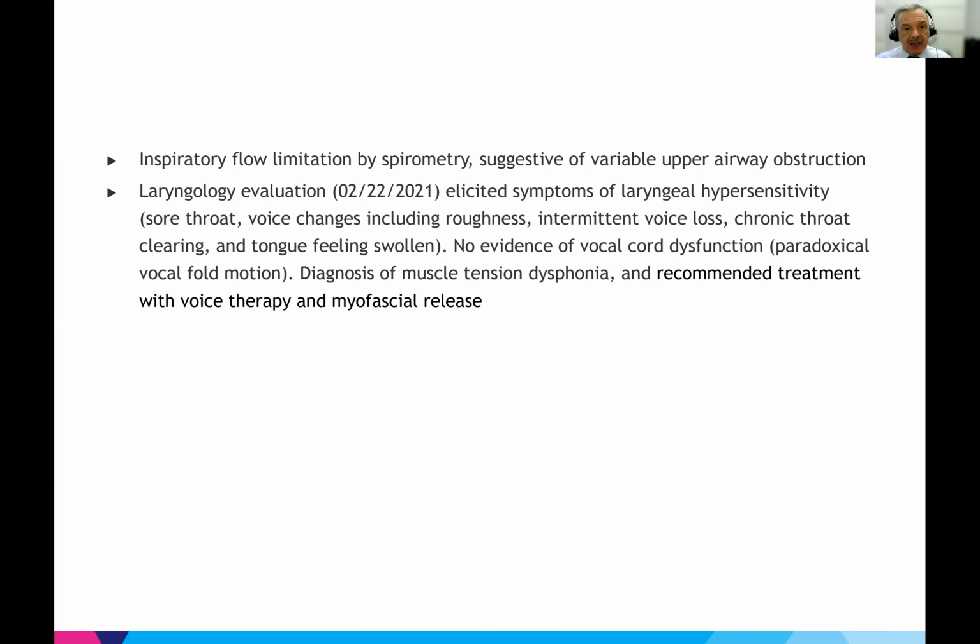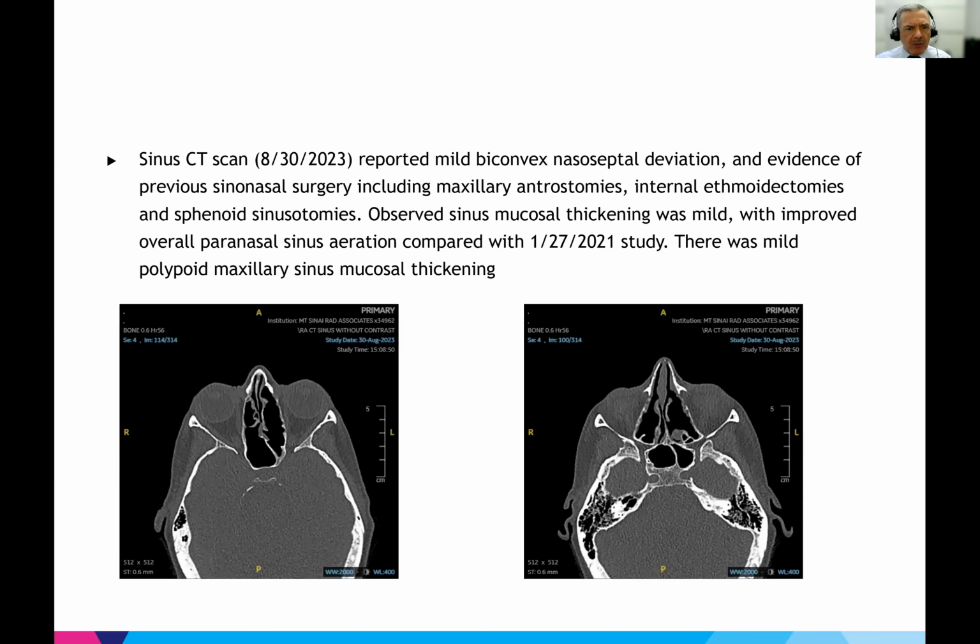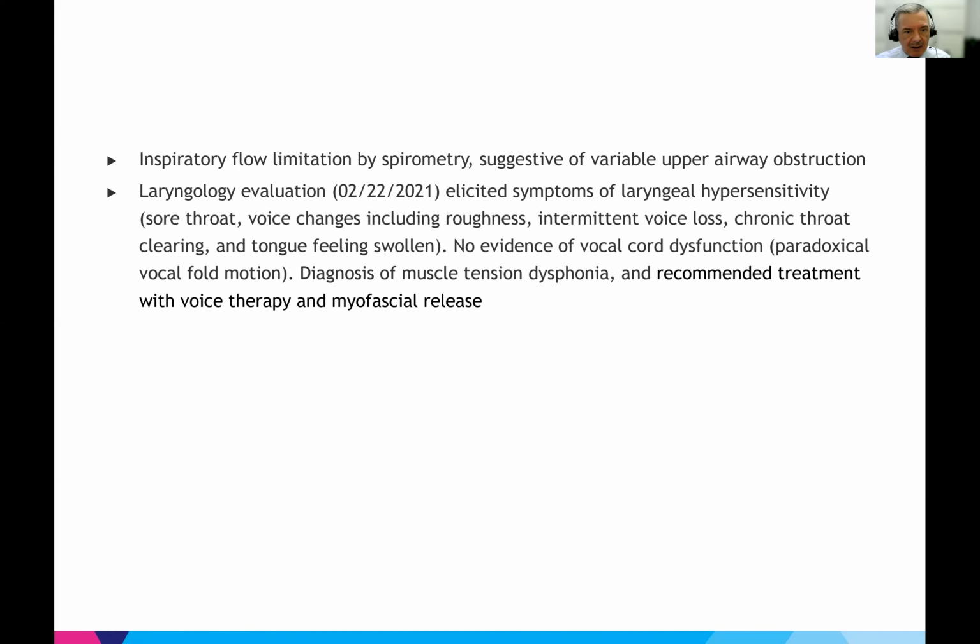Surgery was actually offered. There was some inspiratory flow limitation, and she was also evaluated by laryngology, who found some muscle tension dysphonia, which can give some impaired ventilation.